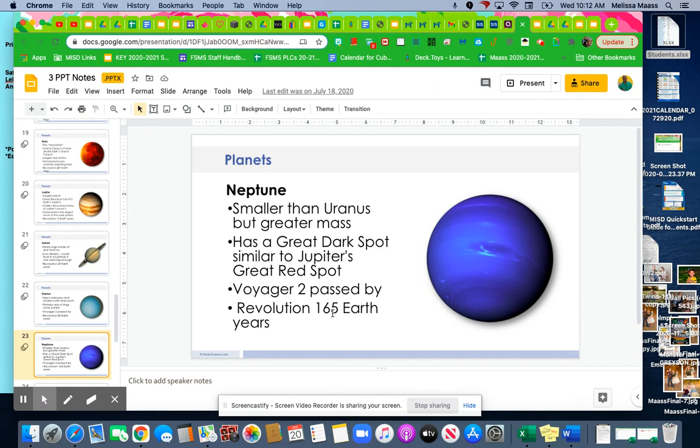Neptune takes 165 Earth years to go around the sun one time. Voyager 2, that same one from the Uranus slide, also passed by it. And this planet also has a great dark spot, similar to Jupiter's great red spot. It's a big storm, hurricane-esque.